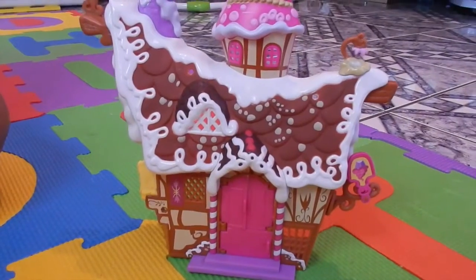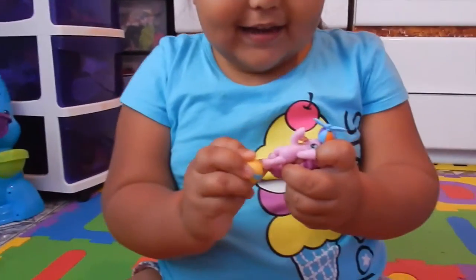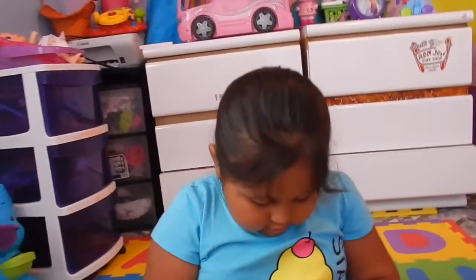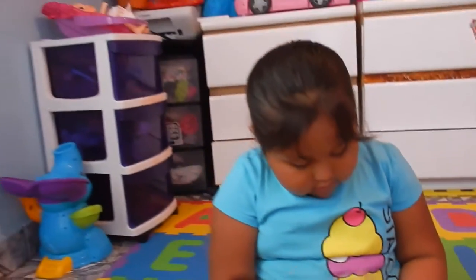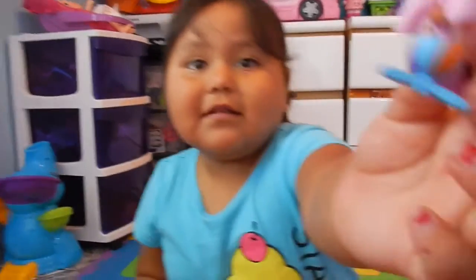We have this nice little ice cream shop. And who do you have, Evelyn? Pinkie Pie. Oh, Pinkie Pie. So it came with Pinkie Pie that Evelyn has in her hand, and also came with this cake. I think this is vanilla cake. And then it came with this cute little alligator.